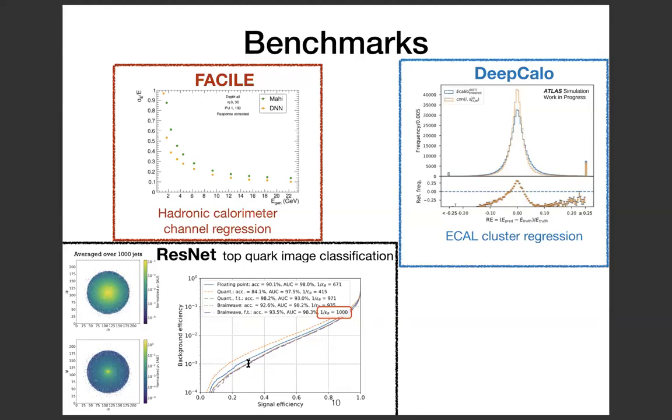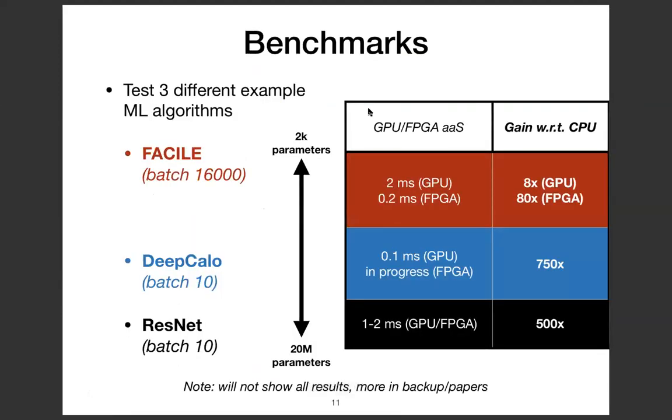So Facile is a completely dense network. Deep Callow and ResNet are built mainly out of convolutional layers, with obviously some fully connected layers at the very end. In terms of size, and this is basically the reason that these are chosen, Facile is very small. Facile is around 2,000 parameters, but it can be run at very large batch. There's 16,000 HCal channels in our detector, so we can run all of those simultaneously. They don't have any crosstalk between them, at least in this model. So that's the smallest model you might consider trying to run.